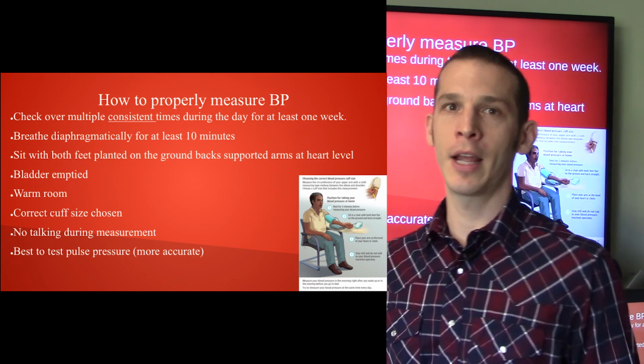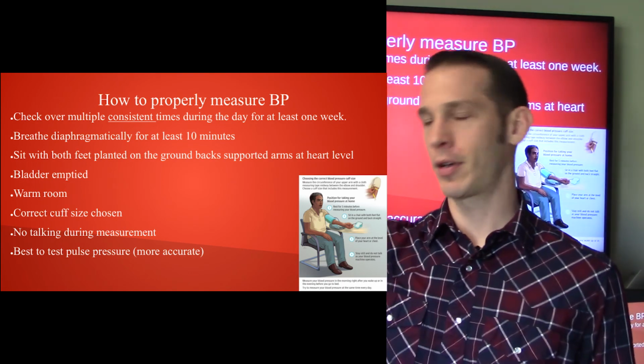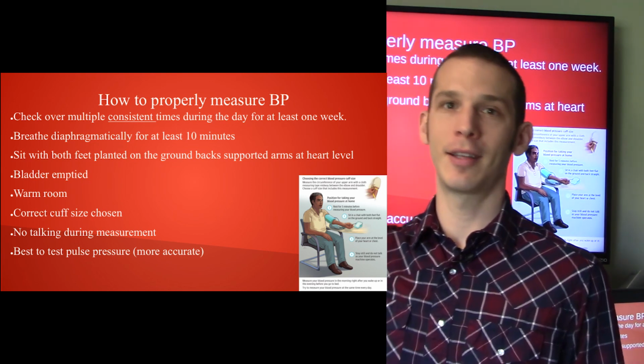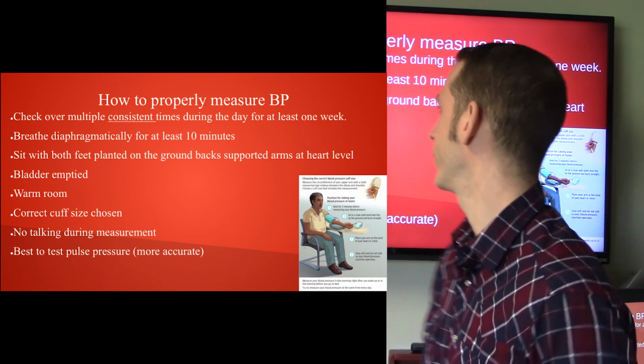If that were the example, right, let's say that we just went to any random gym and we start taking people's blood pressure in there, of course their blood pressure is going to be high because their body has that demand for that blood at that point, okay?